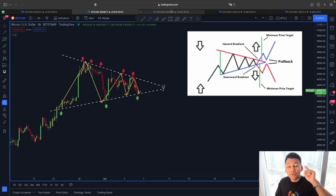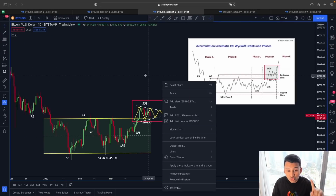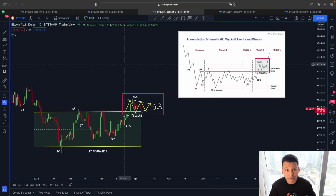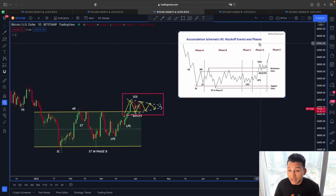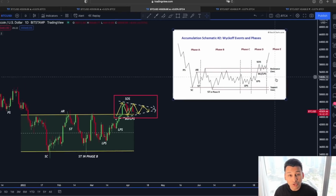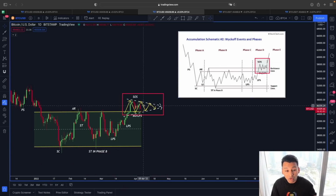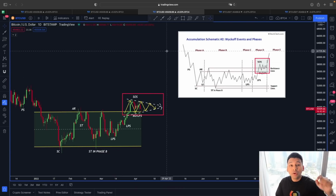Because if you have watched my video from yesterday, I showed you this Wyckoff accumulation phase. According to it, since we are finding ourselves in the phase D area, there could be more of a range bound where this formation also looks like a symmetrical triangle, and only after breaking out of this upper line area we could be starting this new impulsive movement.